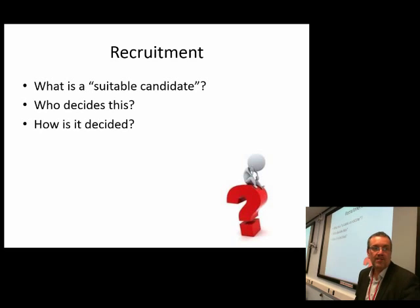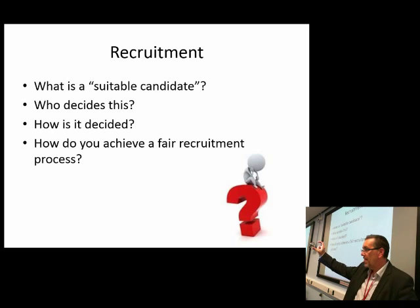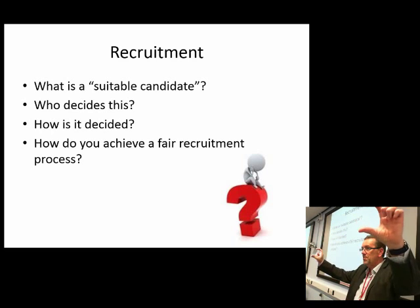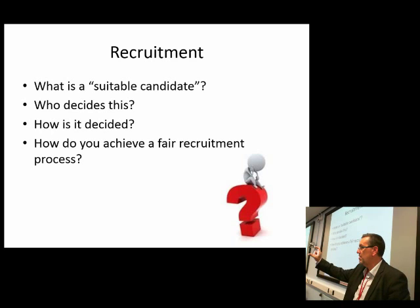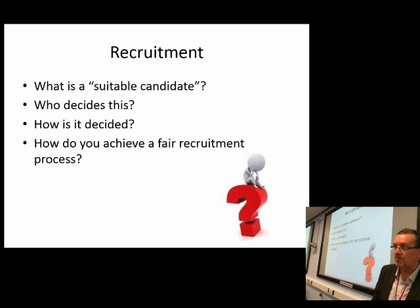Okay, so suitable candidate, who decides, how it's decided. At UE, we trust the local manager to know, I want one of those, therefore this is the job description, person specification process to recruit one of those. Because I need somebody with that profile as a researcher, as a technician, as a grounds worker. We employ all sorts of different types of jobs. Okay, it's the same the world over.